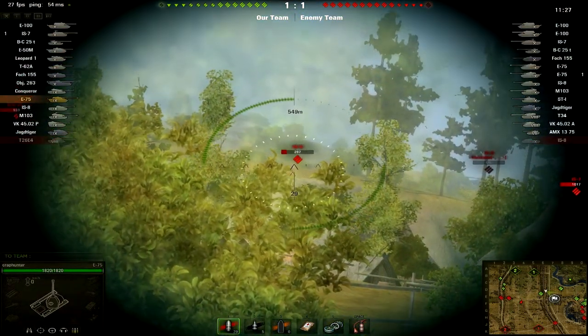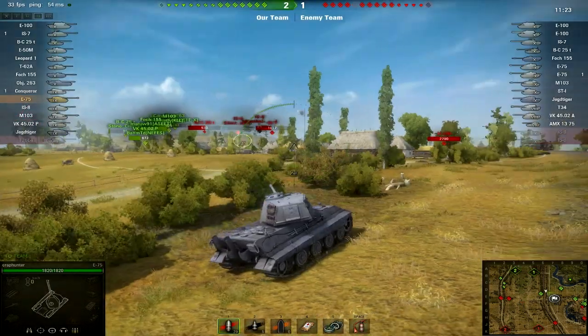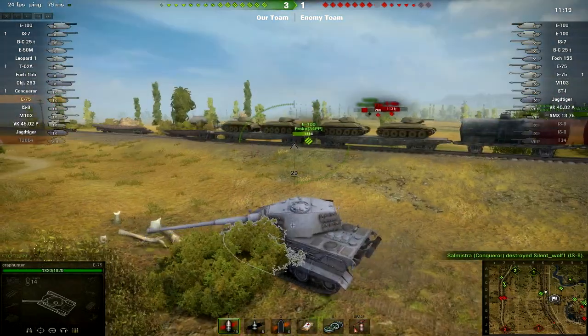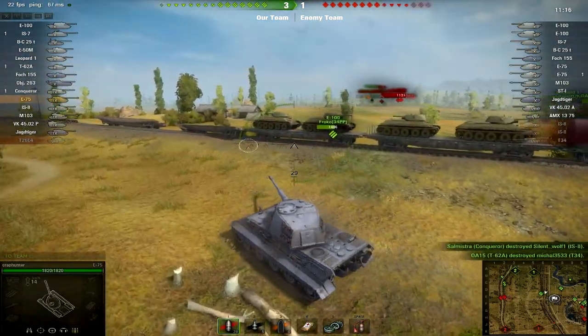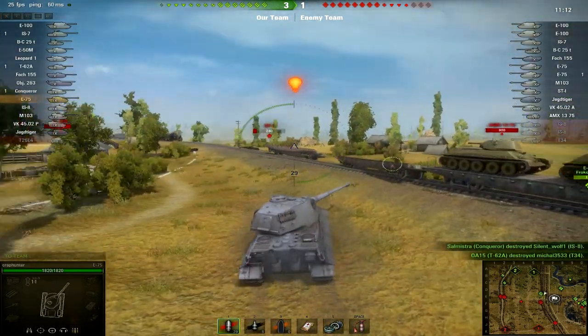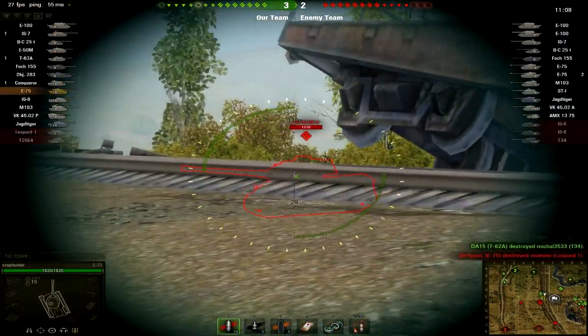We are gaining the upper hand on the hill, but currently there is nothing going on. We got an E100 who's actually a lot further away than I thought. He's taken cover by the train point. The enemy tanks are making a push on our right flank. There's an E100 and I have been spotted by an enemy tank. And there are fully fledged VKs and everything.